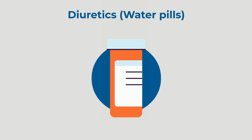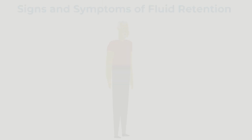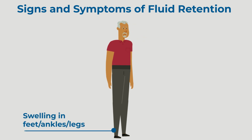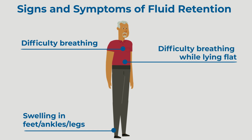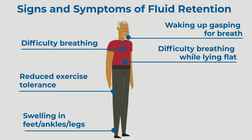Diuretics, also known as water pills, help with fluid retention, or retaining water. It is common for people living with heart failure to experience fluid retention. The most common diuretic is called furosemide or Lasix. Some signs and symptoms of fluid retention are swelling in the feet, ankles, and/or lower legs, difficulty breathing when lying flat, waking up gasping for breath, reduced exercise tolerance, or rapid weight gain.